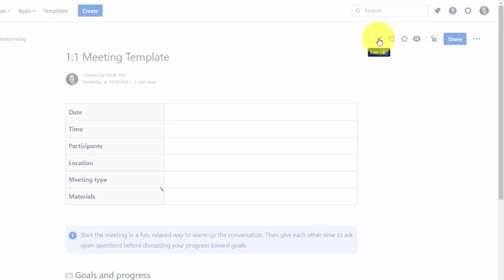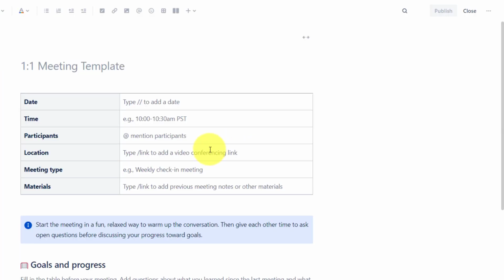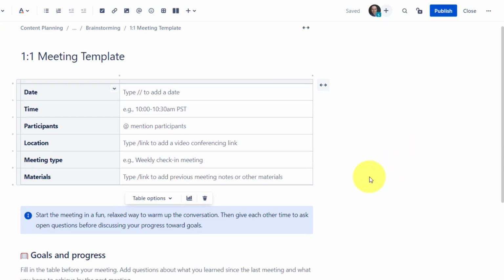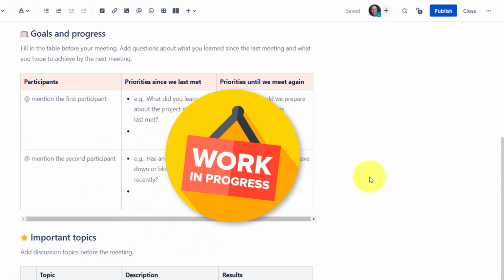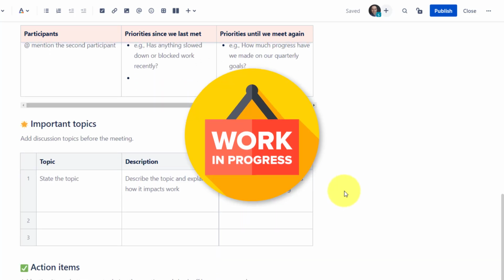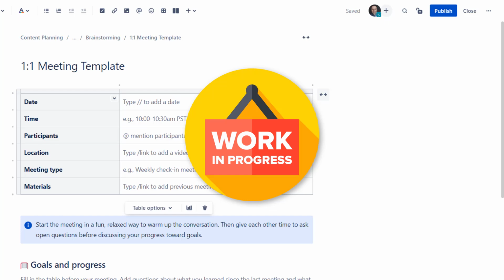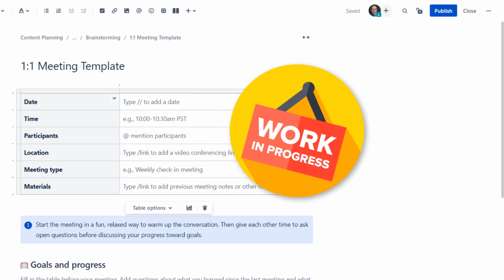Here in the top right-hand corner, I can select that edit button, and now I am brought into an edit mode where I can start to add information to this template, but nothing will be viewable until I choose Publish here in the top right-hand corner. So if you would prefer to make changes, take some time before you go live and share with others, Confluence may be a better solution for you.